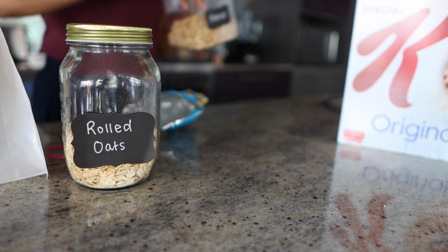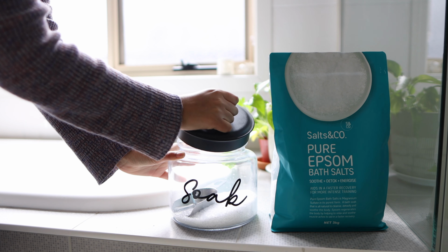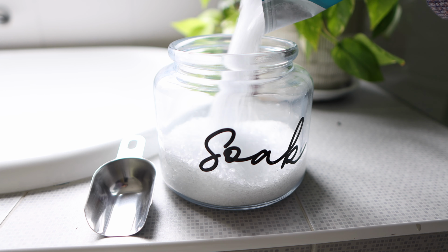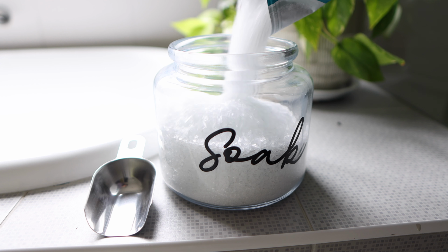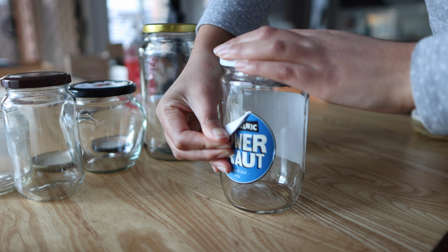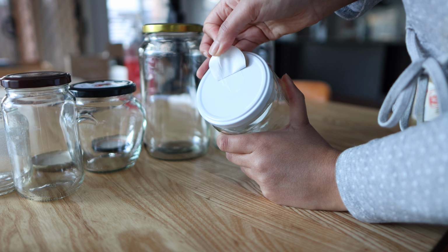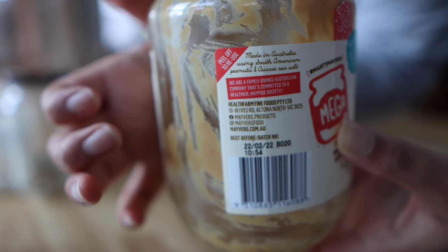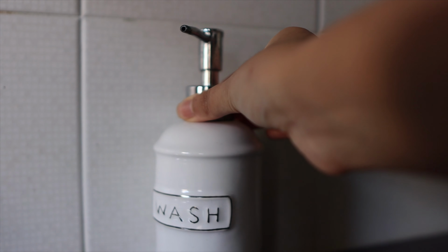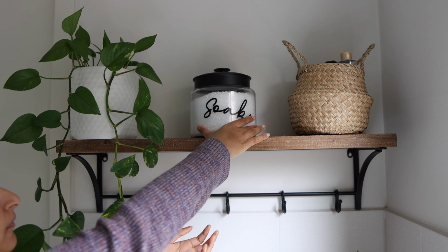Now, there are a couple of downsides that might come to mind. Firstly, the cost. Yes, it can be more expensive to purchase a lot of storage containers. And depending on the types of containers you're going for, it might not be as environmentally friendly. So if this is something you are considering, an affordable and eco-friendly option is to repurpose any old jars. We've started doing this recently and it's been great. Other examples of items we've decanted include bathroom products like Epsom salt and hand wash, where we'll usually buy the refills of these items and pour them into our own dispensers.